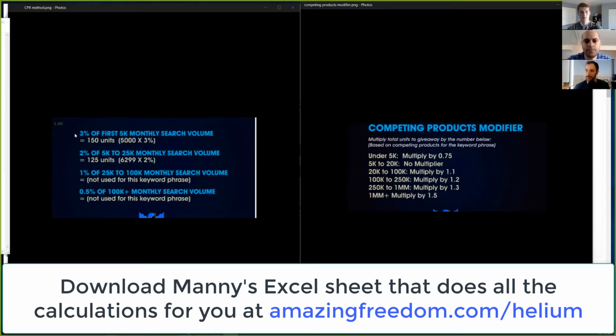And then from 1%, you're going to do 1% for any of the remaining 25,000 to 100,000 monthly search volume. So let's break it down. If the exact search volume is 10,000, then for the first 5,000, I'm going to be giving away 150 units because that's 3%. And then between 5,000 and 10,000, that's another 5,000, I'm going to give away 100 more. So I'm going to be giving away a total of 250 units.